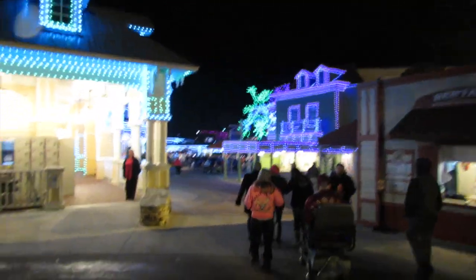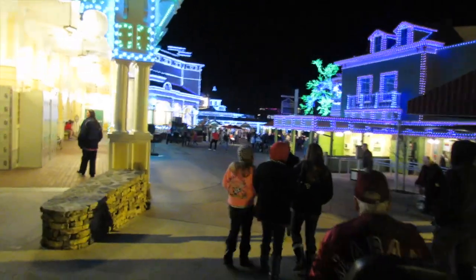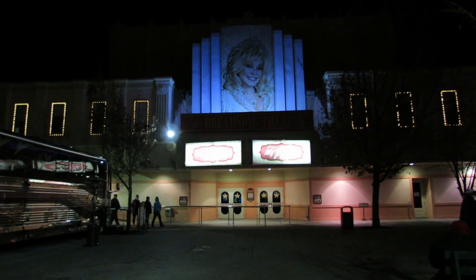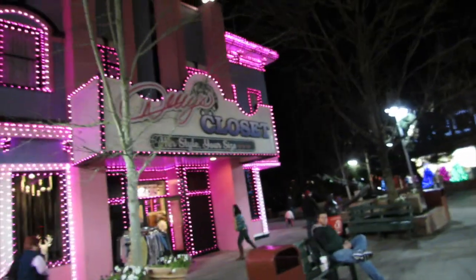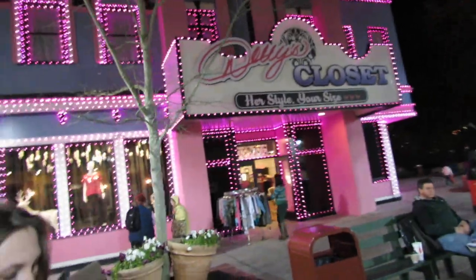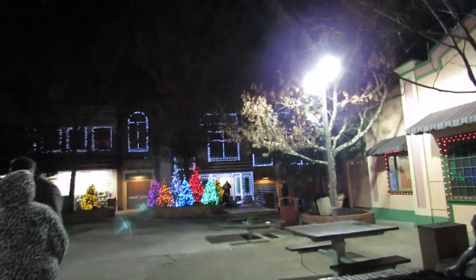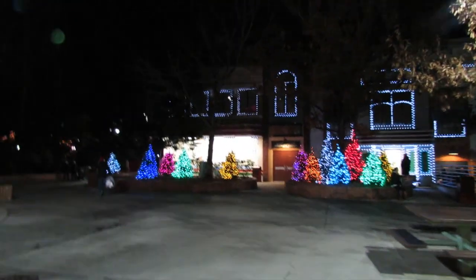And we're going back to the main Midway now, which still looks absolutely amazing and pretty. Alright, outside of the Dream Song Theater and Chasing Rainbows, you can see Dolly's Closet, her style, your size. Pretty stuff over here. And I don't know what this section of the park is themed to, but I feel like it's kind of themed to Dolly Parton. And more of the pretty trees.